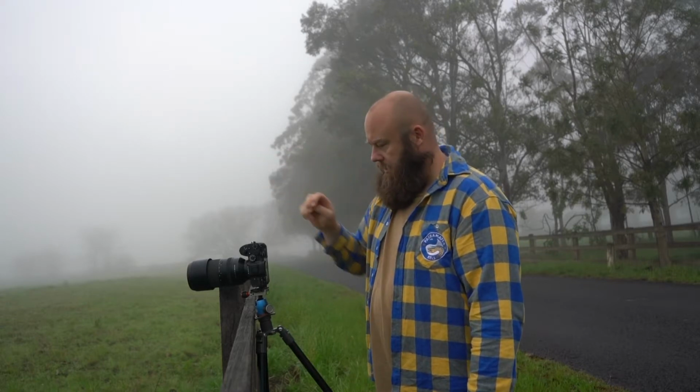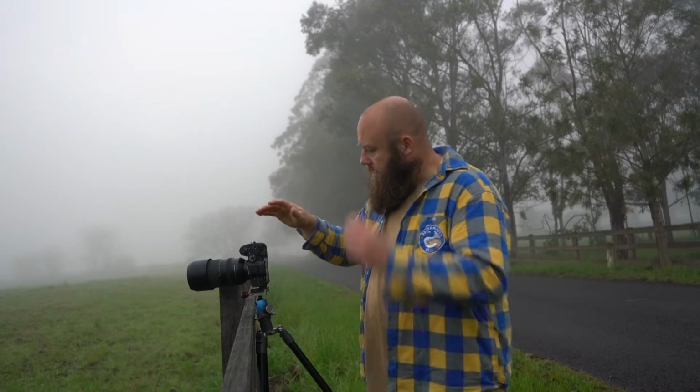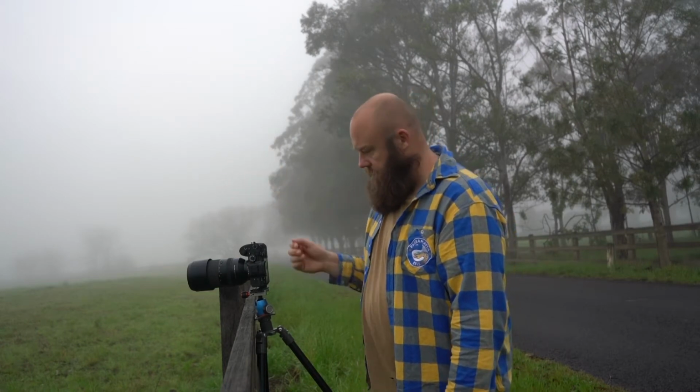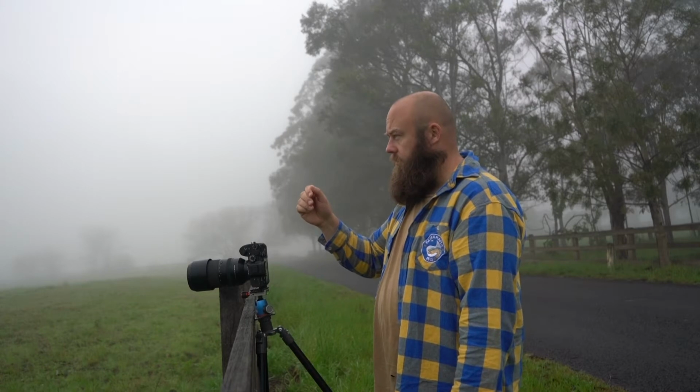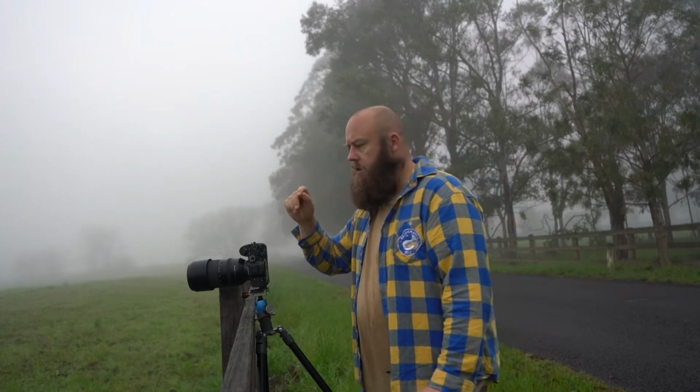Yeah, still have the issue of can't focus on the windmill because it's too foggy, but I am able to focus on this little bit of foreground, St. John's wort. So I'm going to have to use manual focus, or autofocus on the St. John's wort is fine, but then I'm going to have to manual focus to get the windmill, because I will have to focus stack this to get it sharp, shooting at 180mm.